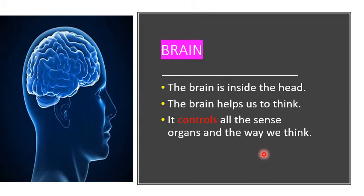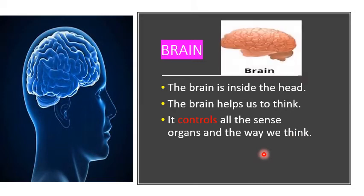The brain tells each organ what to do by sending messages through nerves. And also the messages from all parts of our body will reach the brain through the nerves. So you can say the brain is the most important organ in the body which instructs all the parts of our body what to do.